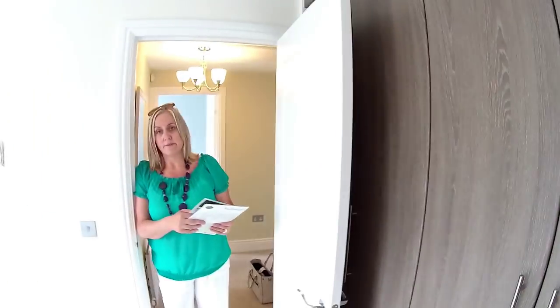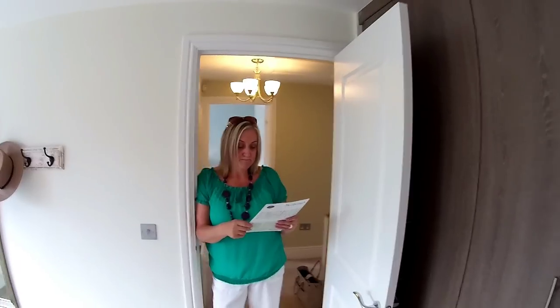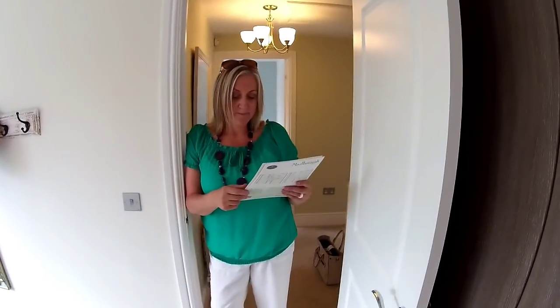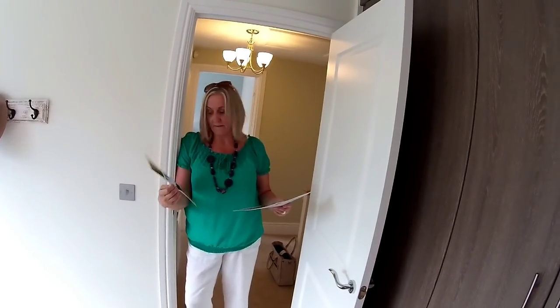Now, got wardrobes as well. Look, what is different with this house type? Yes, it's got three bedrooms, but they've all got an ensuite. Well, let me tell you a little bit about that. Is this the Leamington Lifestyle? It just says Leamington. Well, I do believe it probably is.